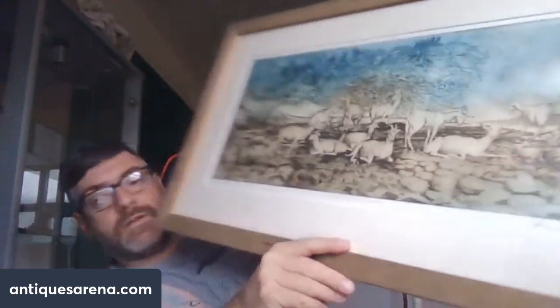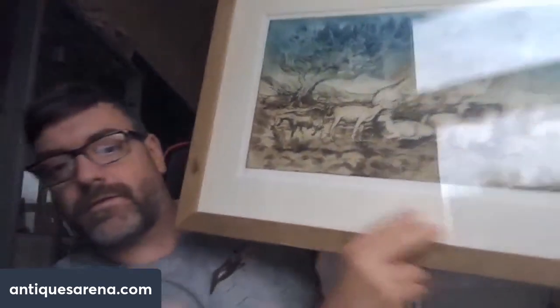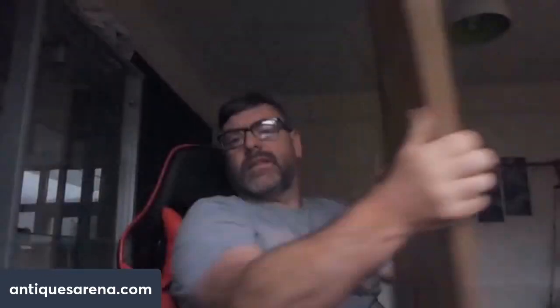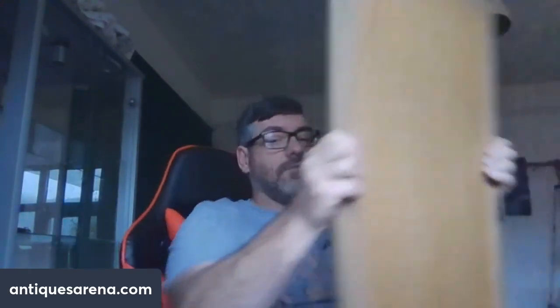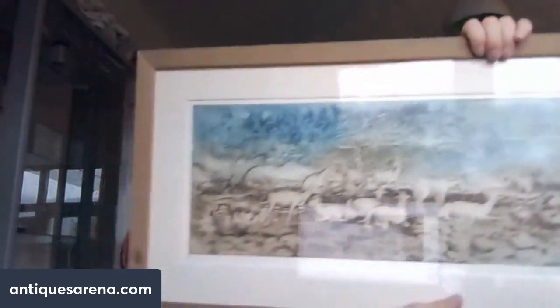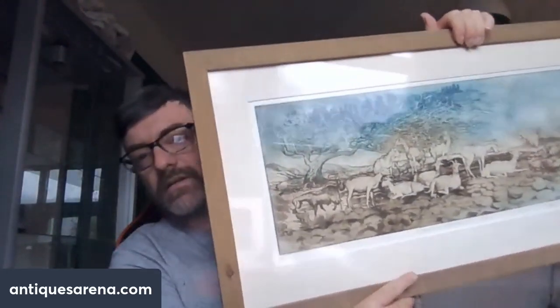Now, how do I know it's an artist proof? Quite clearly, because it's stamped there AP for artist proof. And then you have her signature, Anna Ravenscroft. This has never been out again. And you can see the size on it. It's a large, probably 2.5 foot long by about 18 inches. So it's a really good size, spectacular looking engraving.